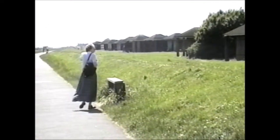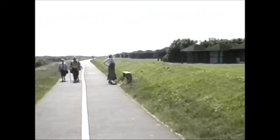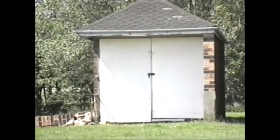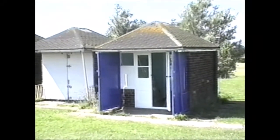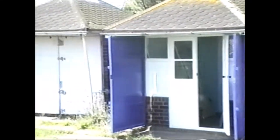Some of these look very derelict. I should imagine that they were used as beach hutches or houses or chalets for some people, but we continued forth because we were told that the Fitties were another half a mile or so further on. So we next came to the Meridian line where east meets west.